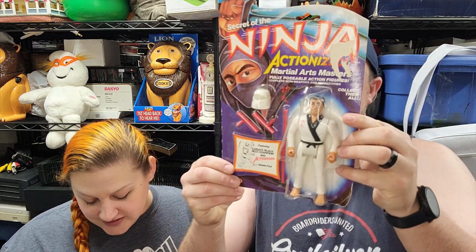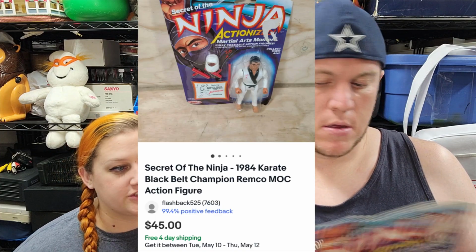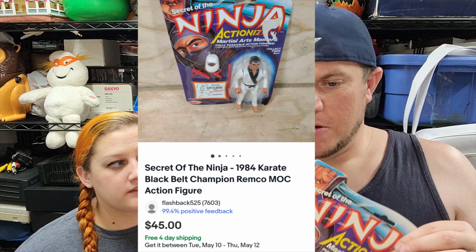This is also from Salvation Army Auctions Online. Ninja. This is Secret of the Ninja. This is the 1984 Karate Black Belt Champion Remco action figure. Very good quality. But Cameron got a bunch of these, and this one itself sold for $45 shipped. Got these on Salvation Army Auction. They were about $10 or $12 each. I got 5 of them, I think. And they had $10 shipping each. But I'm like, if I can win them all, I know Salvation Army will combine the shipping. They always do. So I did win them all, of course, made sure. And the shipping ended up being like $12 for all of them. So in turn, I only paid like 13 or 14 each.